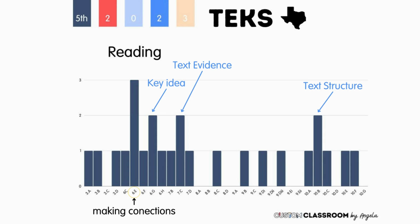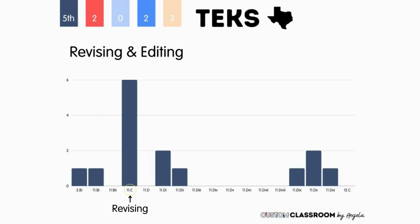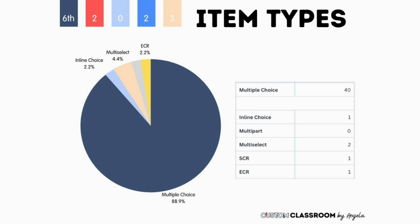The 5th grade reading standards, in addition to comparing text, focused strongly on key ideas, text evidence, and text structure. In the revising and editing, there were by far more revising of a sentence questions found.